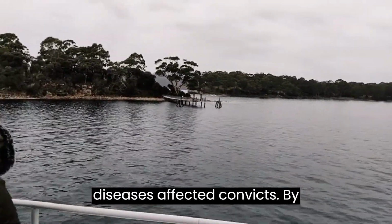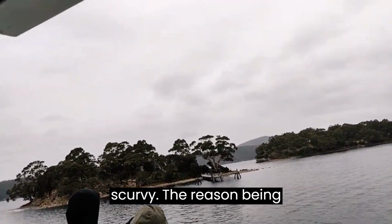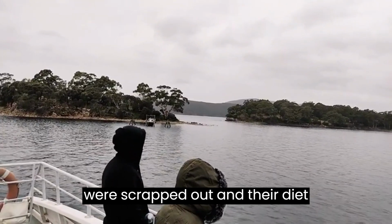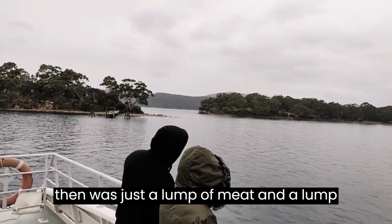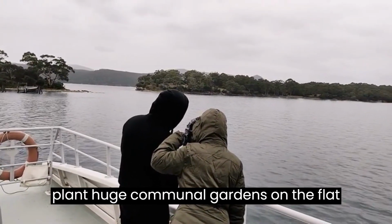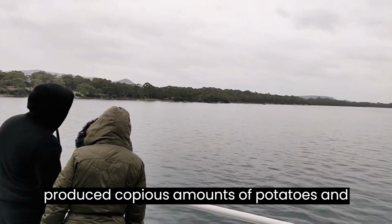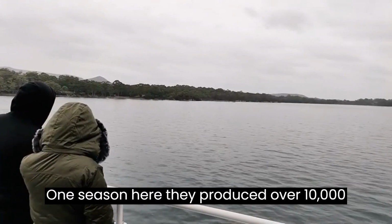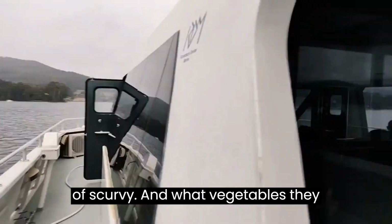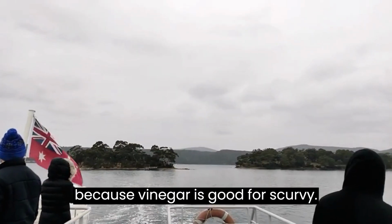Diet-related diseases affected convicts. By the 1830s, over 70% of the convicts here were affected by scurvy. The reason being that their own private vegetable gardens were scrapped, and the diet then was just a lump of meat and a lump of bread. Now, scurvy flared up fairly quickly, and their remedy was to plant huge communal gardens on the flat ground in front of the church. They produced copious amounts of potatoes and turnips, and in particular cabbages. One season here they produced over 10,000 cabbages, and that was essentially the end of scurvy. And what vegetables they didn't use fresh, they used to pickle, and pickled vegetables is very good because vinegar is good for scurvy as well.